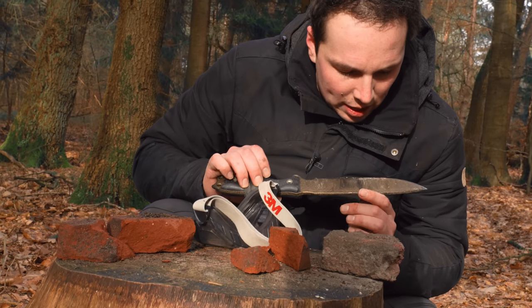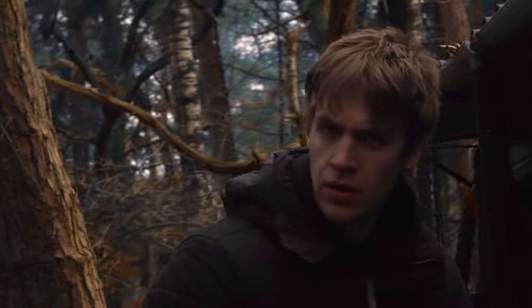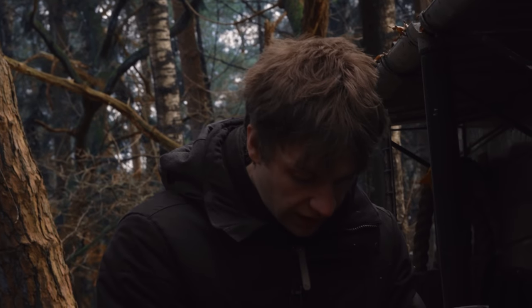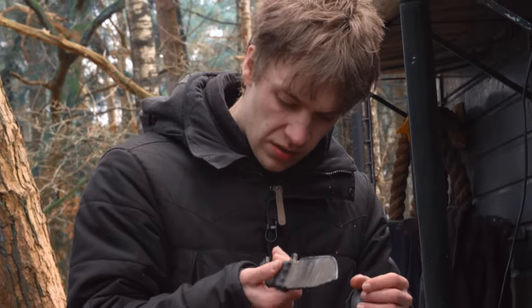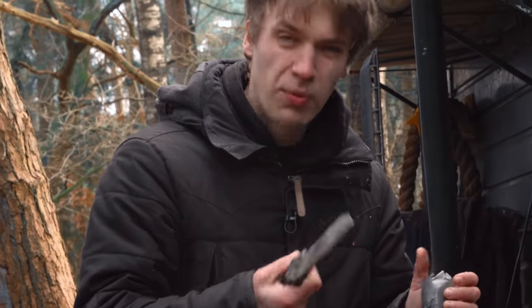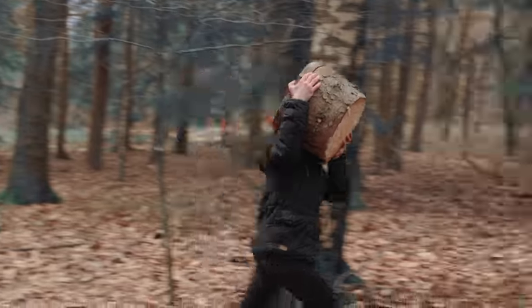Damage is much less than I expected. Of course, this did cause damage, but this is like a 5-minute sharpening job with a coarse belt to get it out. Something is a little loose because it's rattling. And it is the handle. So the handle is actually the weak point.